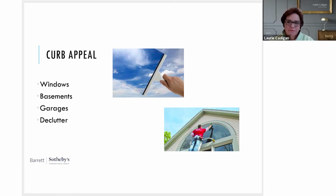It just provides an opportunity for the buyer to see the exterior, your beautiful landscaping or your backyard or just the sunshine. Lately, we are taking down more window treatments than we are putting up, because the new consumers' appetite for sunshine and brightness is really, really important. Basements are important.